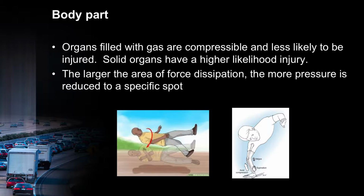And then the larger the area of force dissipation, the more pressure is reduced to a specific spot. This is what airbags are about as well. Instead of just striking a steering wheel, which is a small portion, an airbag covers a very large area and allows the energy to be dissipated over a much larger area than a steering wheel over a smaller area.